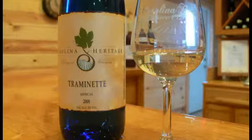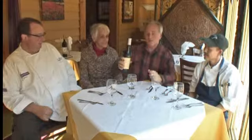And today we are going to try this Traminette from Carolina Heritage Vineyards. This is an all-natural, ecologically friendly vineyard, and everything that they do is no pesticides, no chemicals. In fact, they use guinea fowl to get rid of the bugs. They've got a flock of guinea fowl that goes around through the vineyards and eats the bugs, and they're noisy little guys. Anyhow, this is like a Gewürztraminer is what they described it as. So it's based on the German grape. Right. And so we'll just have a taste of this.